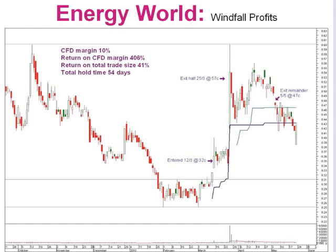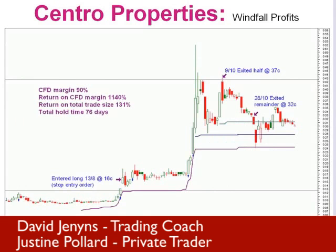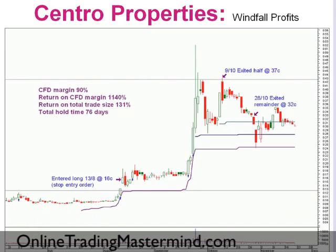So the windfall profits don't come around that often, but when they come, you've got to take action. This trade and the next trade is another example of a windfall profit activity as well. This is Centro Properties. I entered into it when it came up.